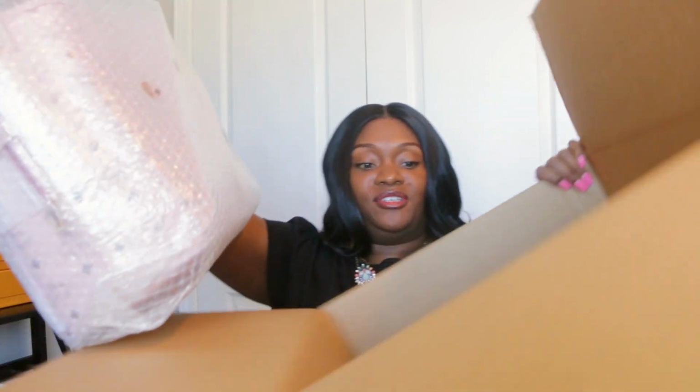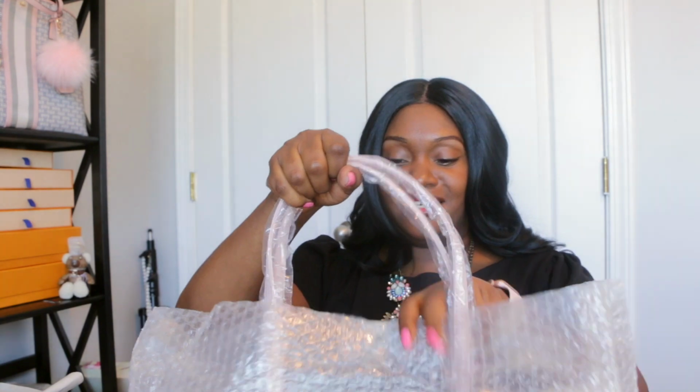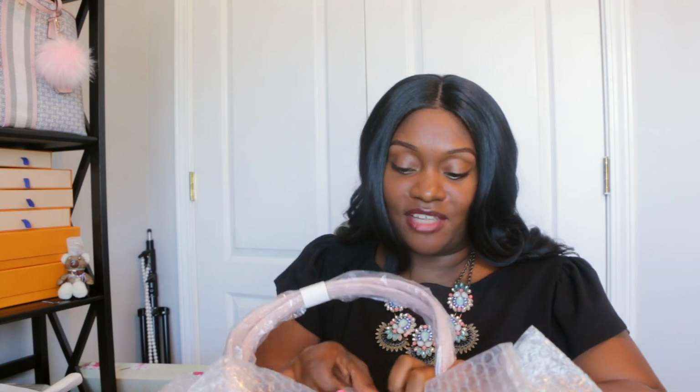Alright you guys, so there we are. Nice and packaged. I'm so excited. It's in this, and you can already see the color I got. I got the pink. I don't think it was called soft pink when I was looking online at the bag. Let me open it up and take it out.